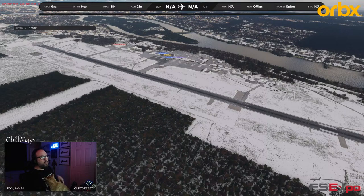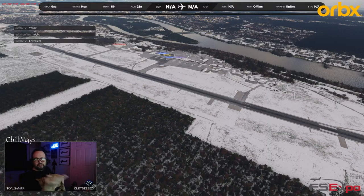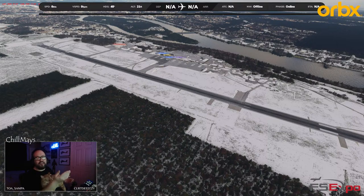But yeah, it's a short one, man. Like, if I get up in the air right now, I reload the sim, I switch planes, I go grab water. By the time I get back, we have like 20 minutes until I need to go to bed. So I just don't have the time to do another flight tonight, sadly. So it's a short one again. But I will see you guys tomorrow night.